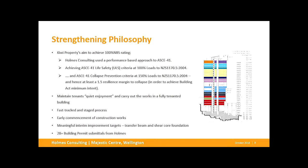The whole strengthening philosophy from Kiwi Property initially wasn't to achieve 100%, but that became a 100% MBS imperative as we got into the project. We did that using a performance-based approach to ASCE 41, and so we looked at 100% life safety and 150% collapse prevention criteria as part of achieving that.